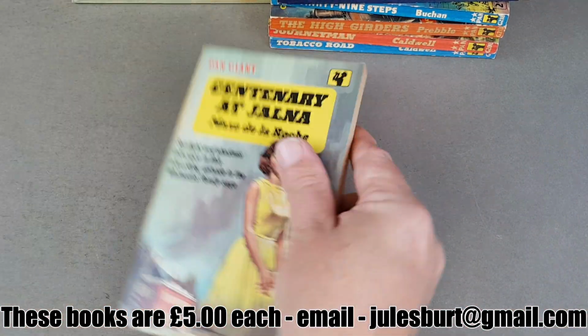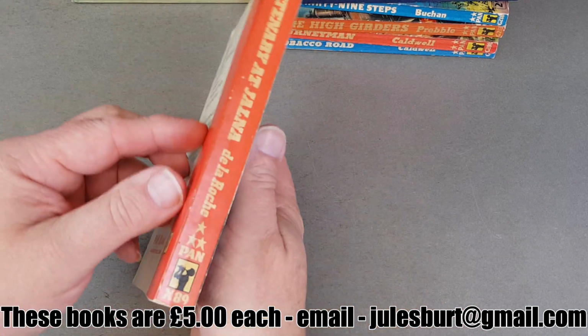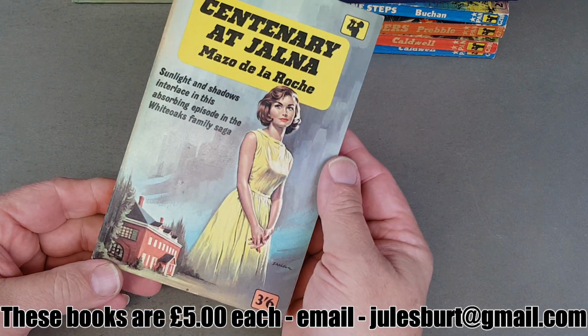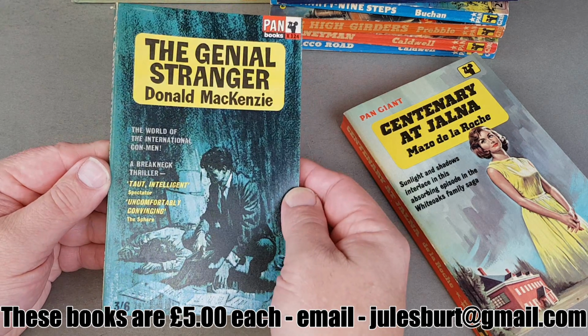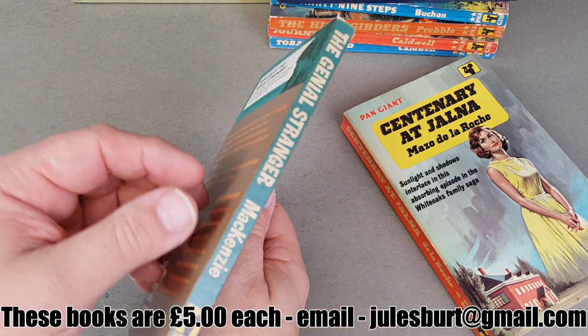Last little pile here. So we got a Mazo de la Roche, Centina Gianna X89. Very nice condition. First printing of that one. The Genial Stranger X324, Donald Mackenzie.